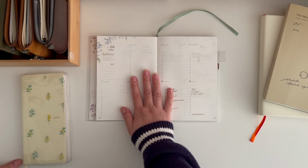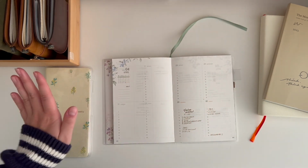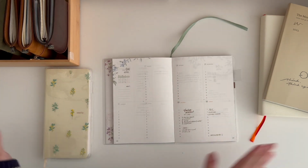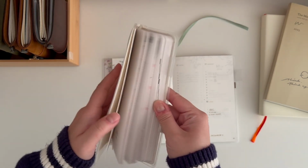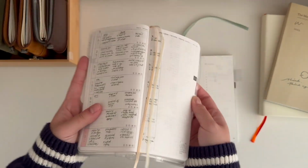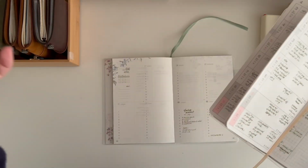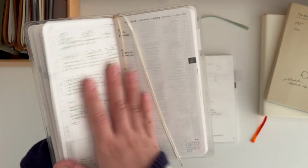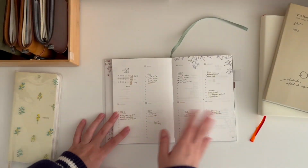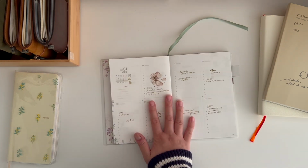So instead of dividing it so that this is my life and work, and this is my projects, I'm just going to put it all into one. But this one is basically for what I've done for that day, for all work and life and projects. So whatever I've done that day, I'll put it all in here. But if I have to-do lists that I want to get done, I will actually put it in here.